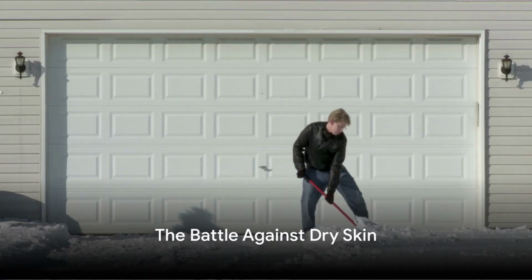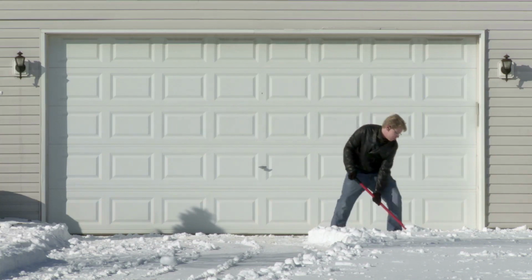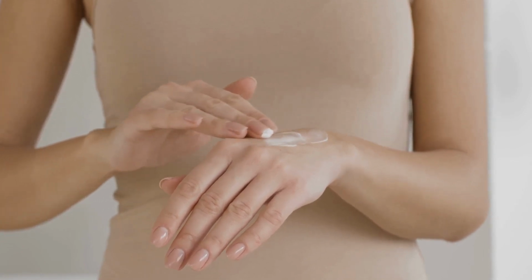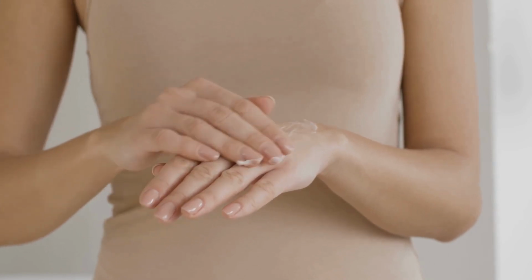Imagine the biting cold of winter setting in, and with it, a familiar foe emerges: dry skin. As the chill nips at your cheeks, you may notice an unwelcome change in your skin's texture. It's that dreaded dryness, an all-too-common enemy we often battle during the colder months.